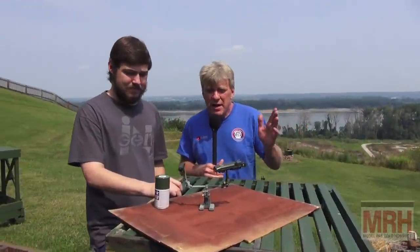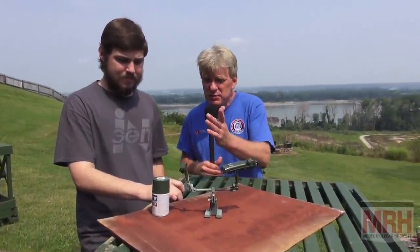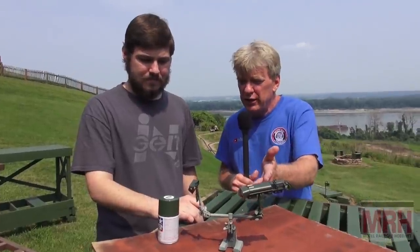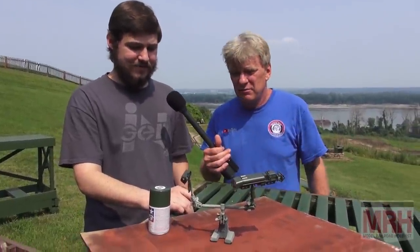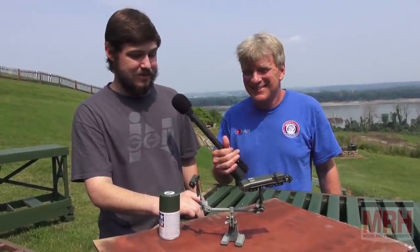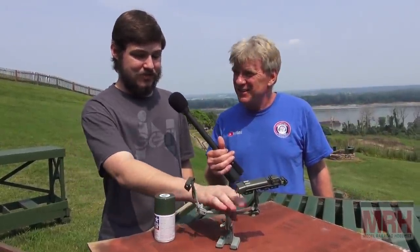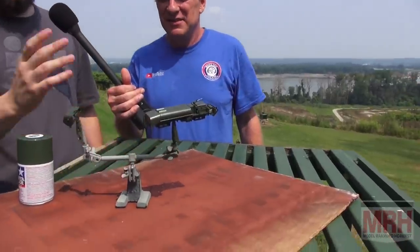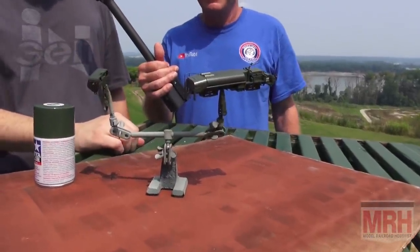Okay, Rad, now we've come outside and you're gonna spray paint this Oshkosh, and you've got a very interesting tool holding it. What is that? That's just a helping hands device. You can get these at any Harbor Freight, and pretty much a lot of the hobby shops sell these too. It's a great cheap little device, holds them in place very easily, and it's multi-purpose, from vehicles to trains.